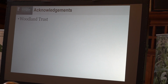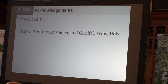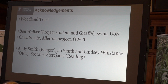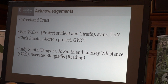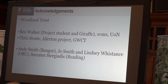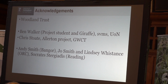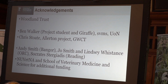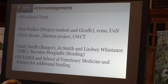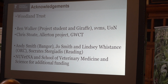So acknowledgements: Woodland Trust for helping and funding some of this work, and Ben, the project student, he is about 6'3", he could get more leaf than I could. Chris Stokes at the Allerton project is where we did the work, and the farm staff there who provided us the sheep and the field, and various people at Bangor, Reading and ORFC who were involved in the initial work, and some additional funding from Ruminant Lab where we do a lot of the analysis, and the vet school where I work for some additional funding for student projects to do this work.